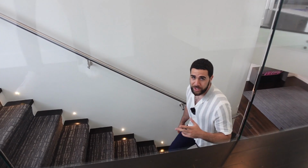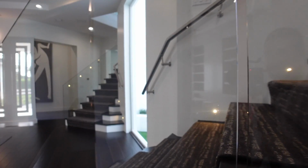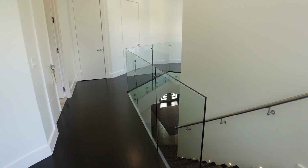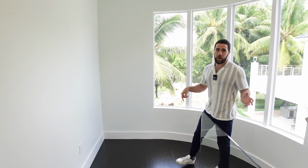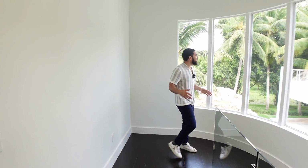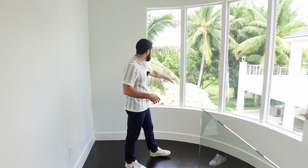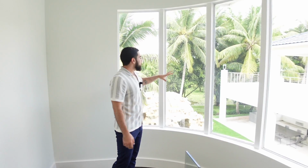So there's actually two entrances to get to the second floor. On the right side is the master's entrance. So you go up on the right, it takes you straight to the main bedroom. There's no need to walk around, but this is the guest side. As you come up, you have another curved window. I'm starting to love those curved windows, looking over the pool, your expansive private backyard, and then it's gonna take us into the first guest bedroom upstairs on my right.